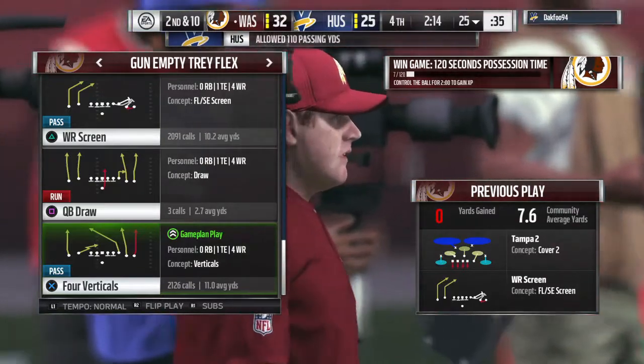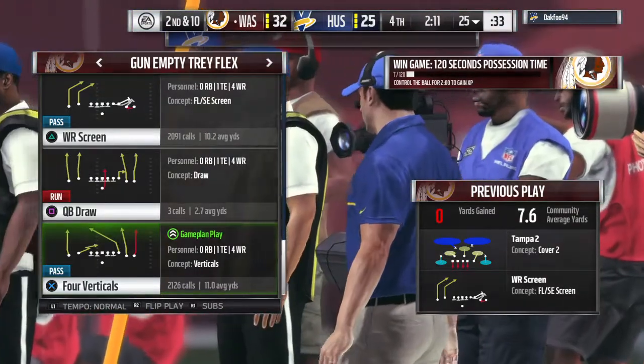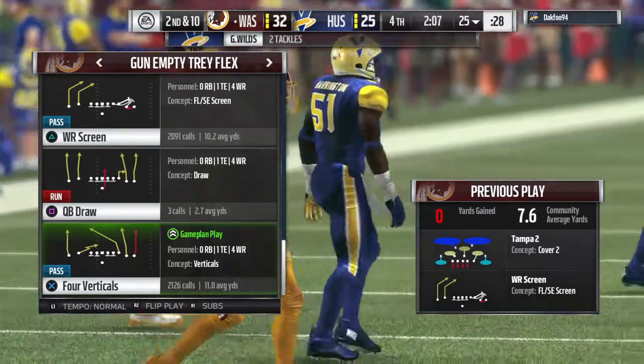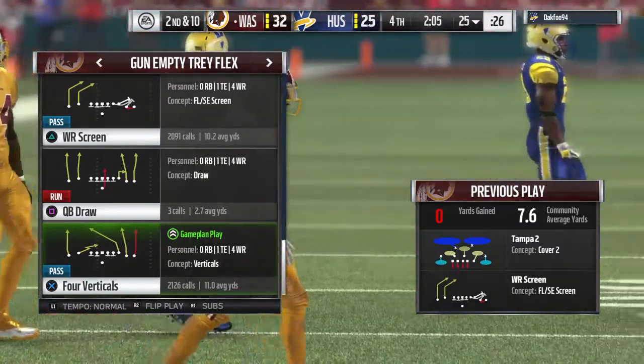It'll be second down. Brandon, just mark that under the category of just not successful. Trying to throw the ball, just didn't work on that one. Completed it. No yardage.